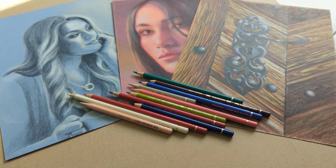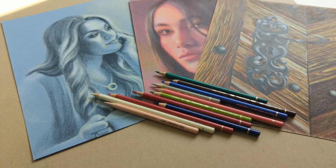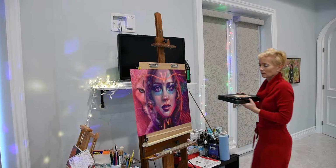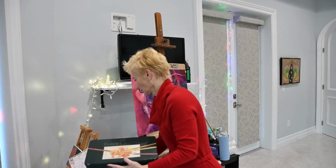Let's look at color variety. Polychromos come in a great variety of hues with 120 color range. They sell in sets. A tin box of either 36 or 60 colored pencils is an excellent choice to own for any colored pencil artist.